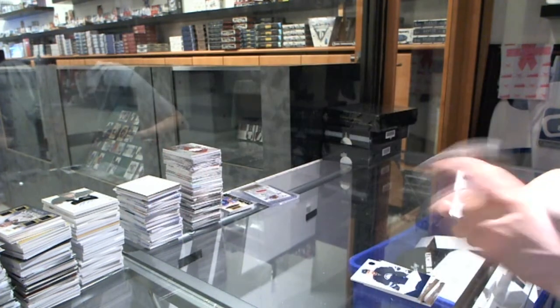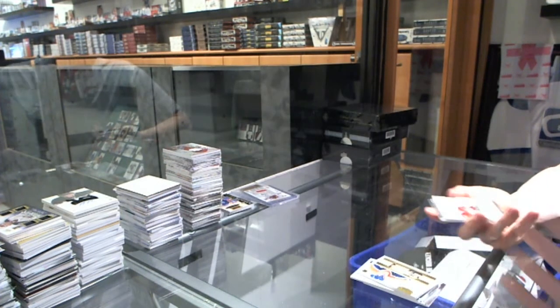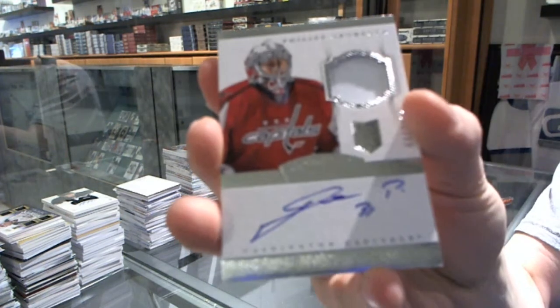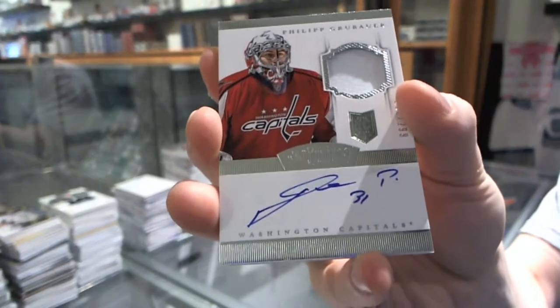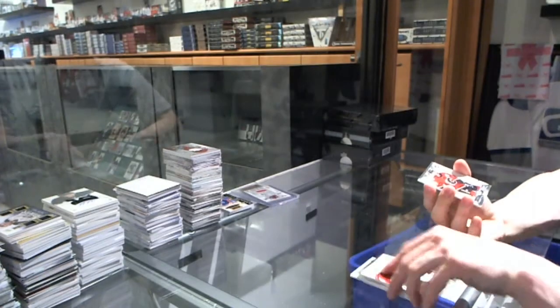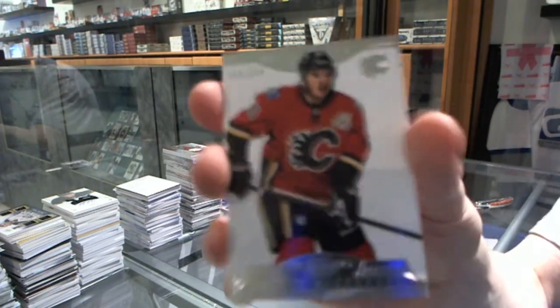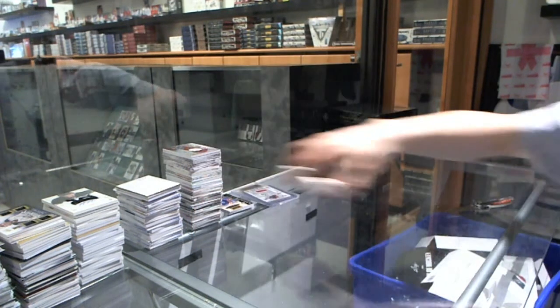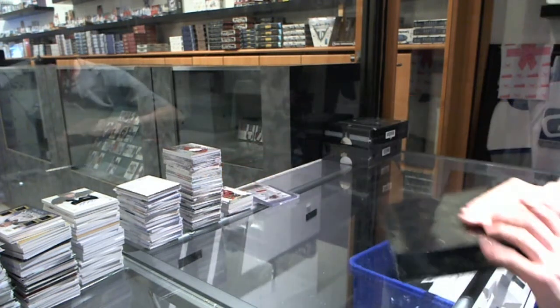The Moose. We've got a one-goal rookie patch auto number to 299 for the Washington Capitals, Philip Grubauer. We got a base card number 299 for the Calgary Flames, Curtis Glencross. All right, on to the NT.